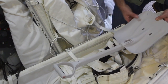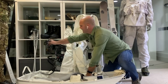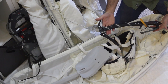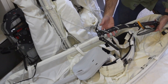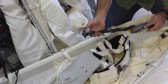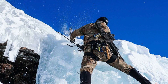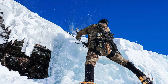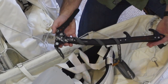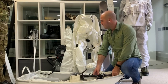Just behind that one, if I reach into the box here, you'll see something that a lot of you might have come across already. And you'll certainly see the MLs using it. This is a DMM fly axe. It's a key tool for the MLs and for what they're doing. And also, if you've got mountain training, you should start to see these come through a little bit more.